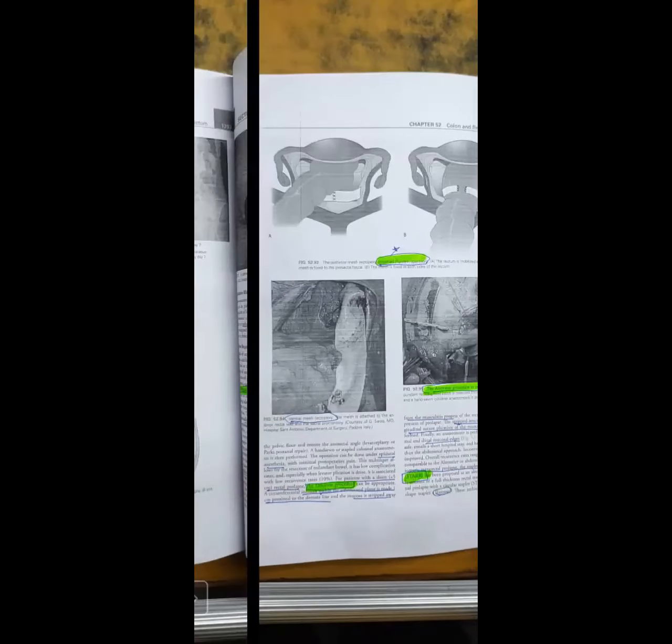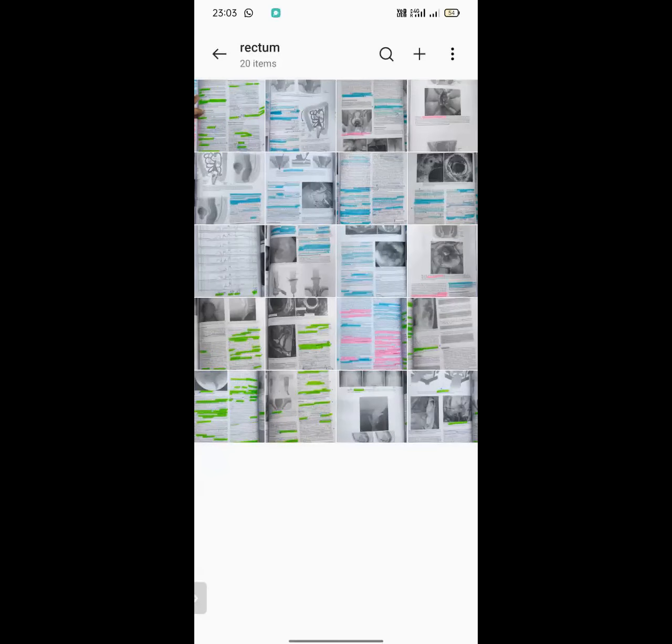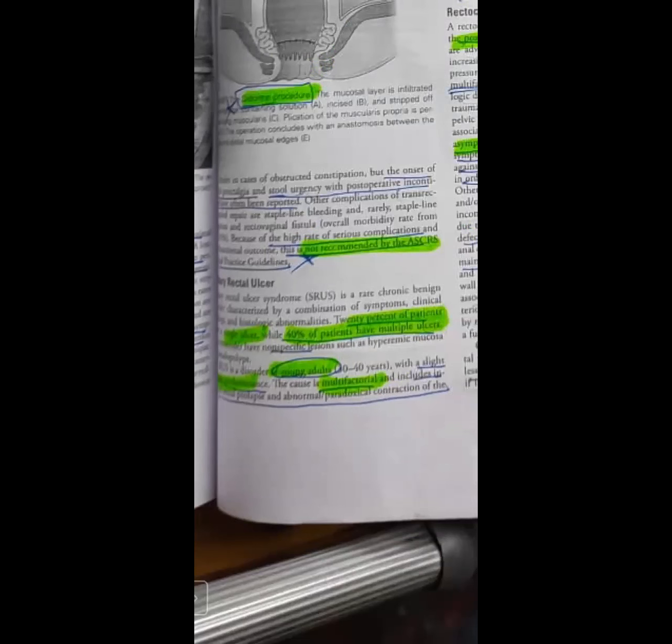So the next procedure, for symptomatic intrarectal prolapse, is the STAR procedure, stapled transanal rectal resection. That is not recommended according to the guidelines nowadays. Okay, that is given on the next page. The STAR procedure is not recommended by the ASCRS clinical practice guidelines.